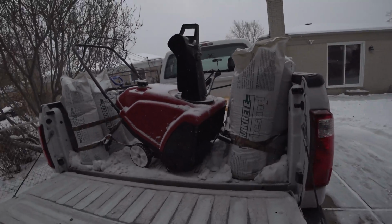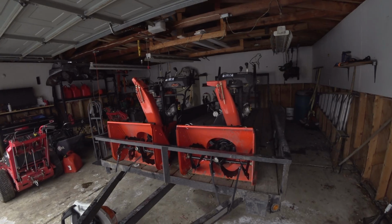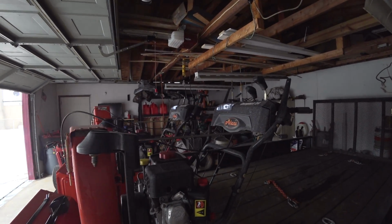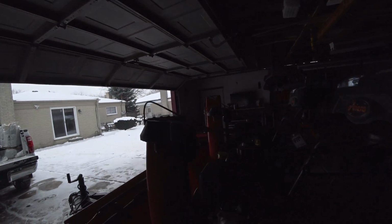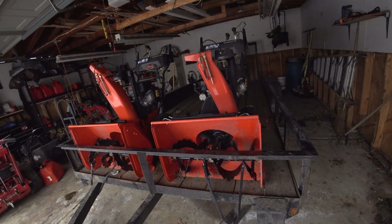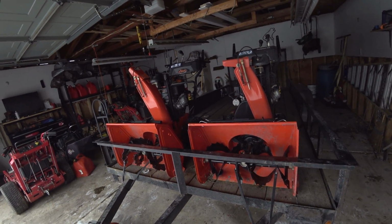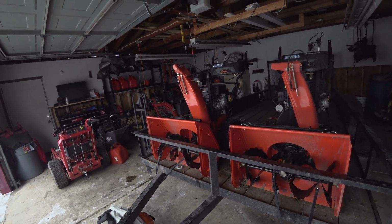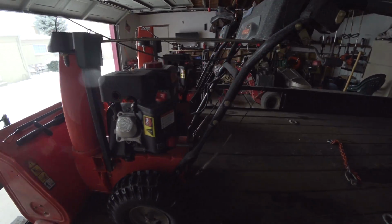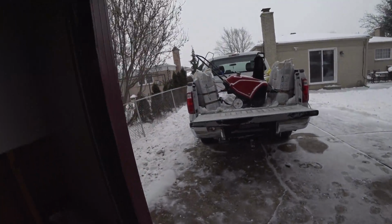I know a lot of guys like to go for the big two-stage snowblowers like these. This here is Aaron's Compact Deluxe 24 snowblower. We have two of these actually, and we use these for bigger snowfalls. But unless you're getting a lot of really big 7, 8, 9, 10-inch snowfalls, you won't get the value out of these. So we have these just in case, but really the main money maker is the Toro Power Clear.